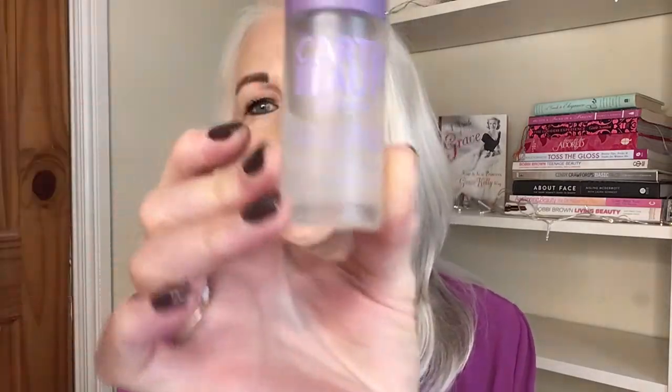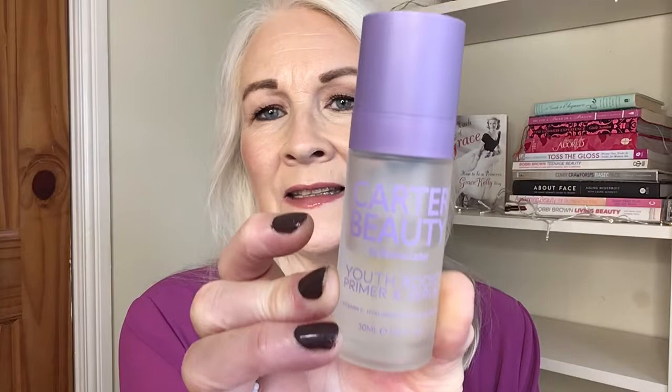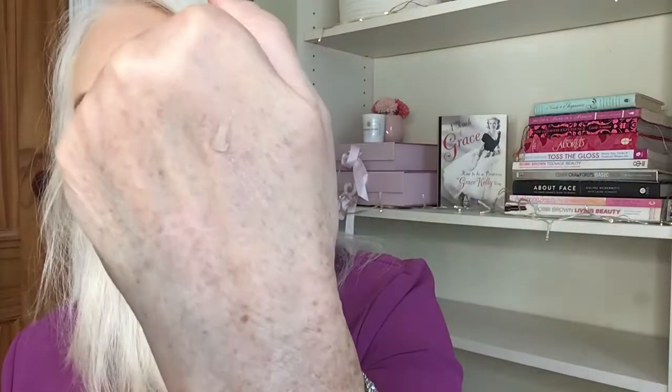This one is one that you will have heard me speaking about before. It's the Carter Beauty Youth Boost Primer and Serum, and this is an Irish company. This is one for more mature skin, and it's a primer and a serum in one. It does have a kind of a little silicone feel to it. It comes out like a clear gel. You can just about see it there.